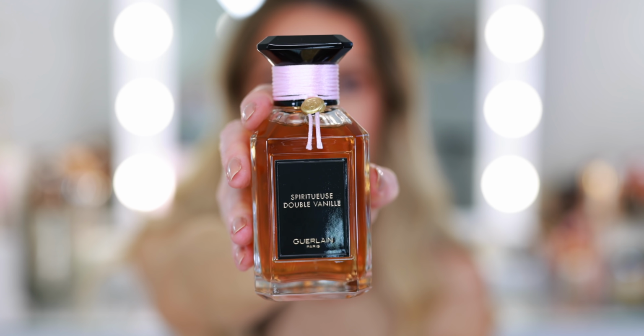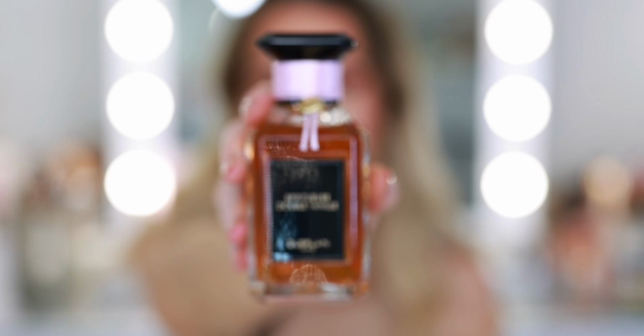So yes, you are paying a lot more, but the bottle is a lot prettier. I think it's just a more elevated experience overall. Now let's get down to business and talk about the actual perfume and what makes it so special.